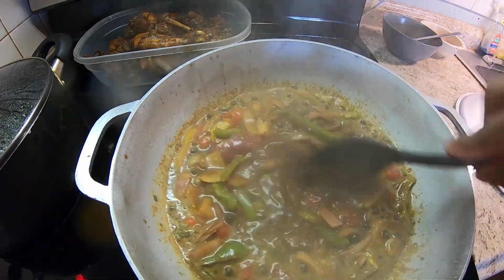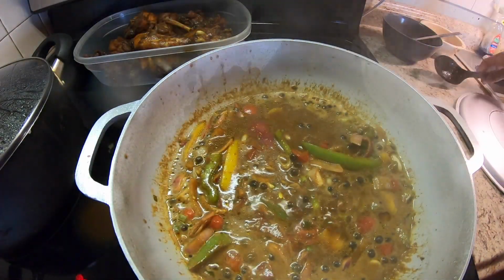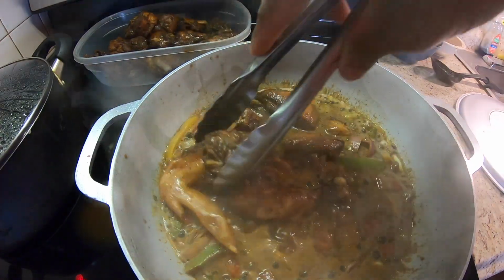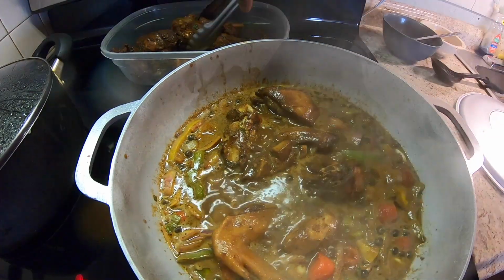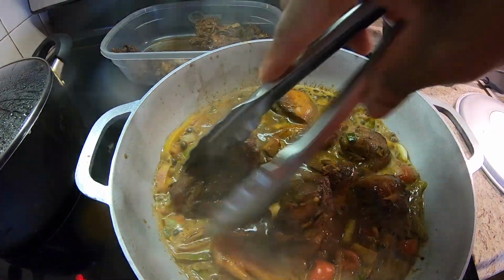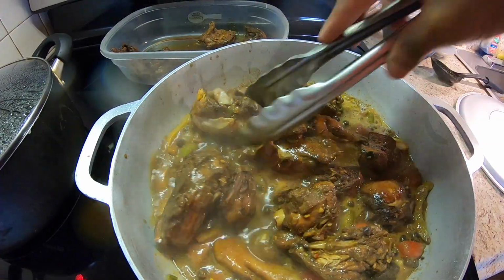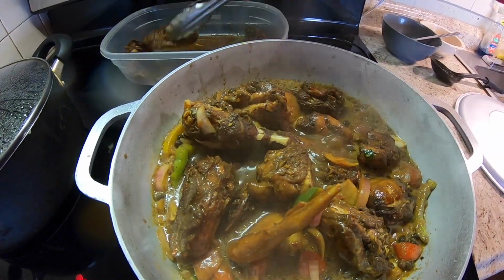So as you can see, my sauce is bubbling, boiling. What I'm gonna do, I'm gonna put the chicken back in the sauce. Yeah, this could probably serve at least 7 or 8 people. So I know I'm gonna have lunch and dinner for at least 3 days.